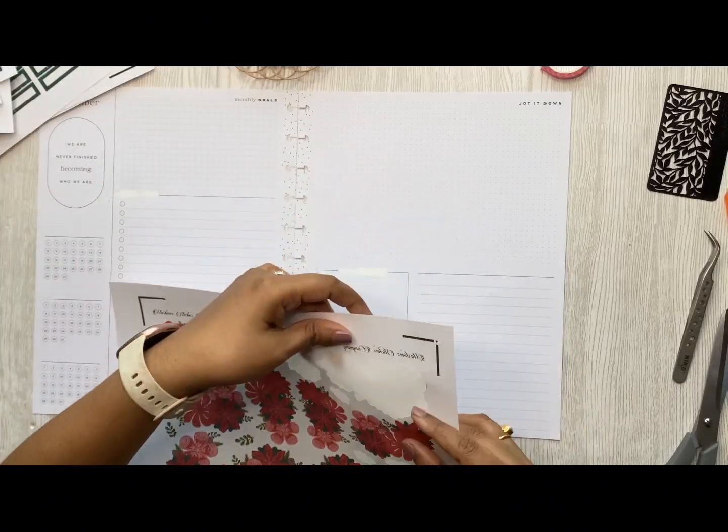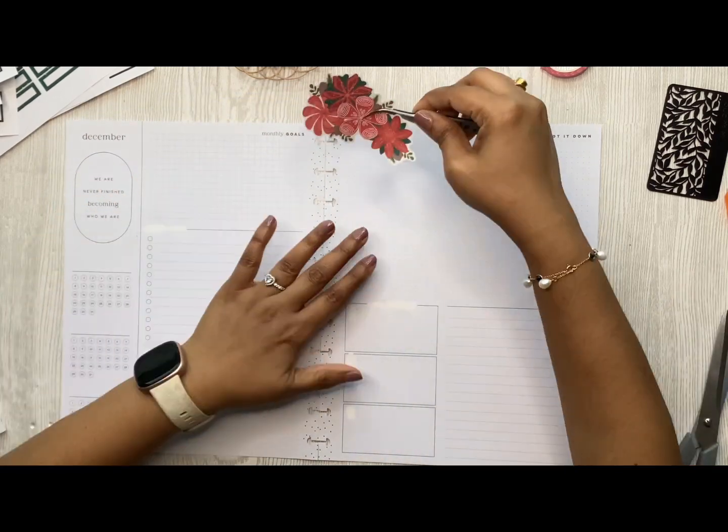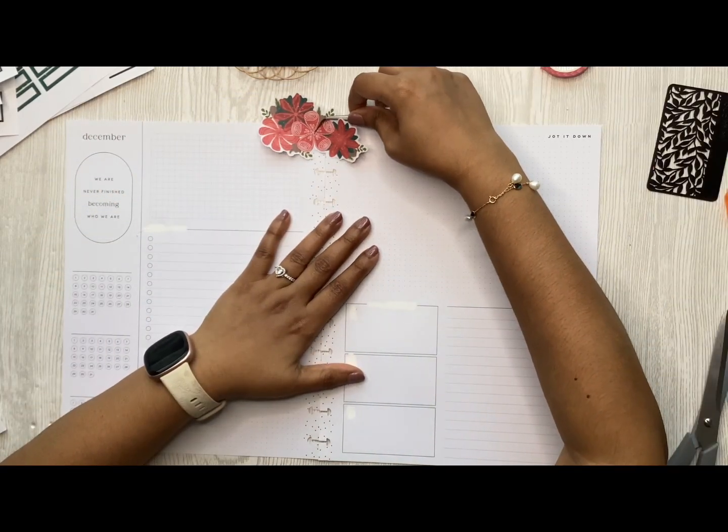So on to my monthly layout, and I'm keeping it very functional because this is a functional space.